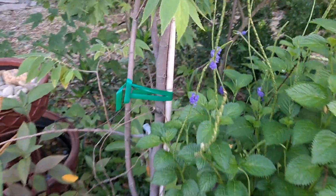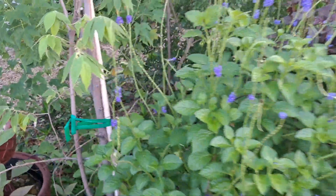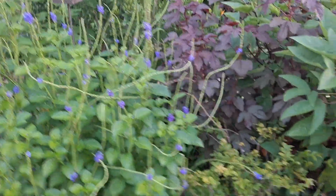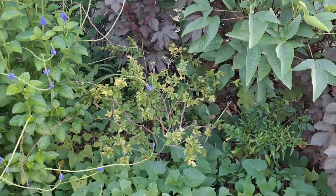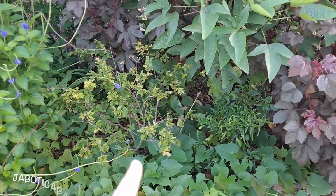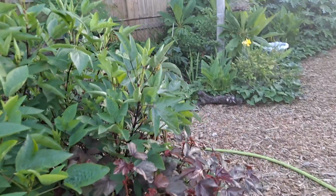Okay, that is a mamey, a mamey tree back there. My husband doesn't like the strawberry tree, so we're going to replace it with the mamey, but the mamey is slow, so for all those years I'll be able to get my little strawberries. This is another jaboticaba. These sorrel are getting way too big.